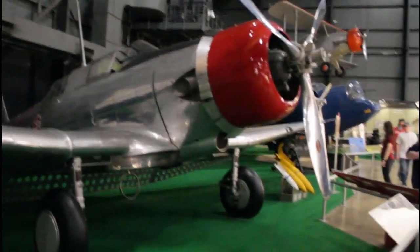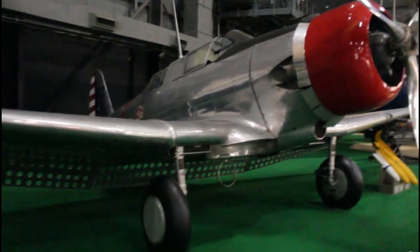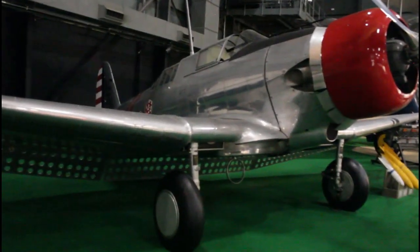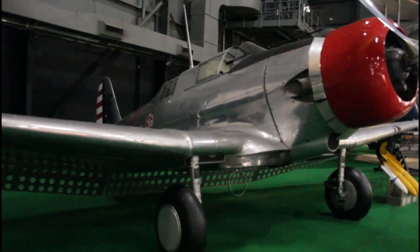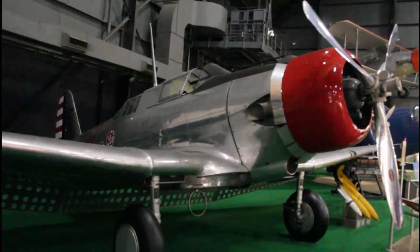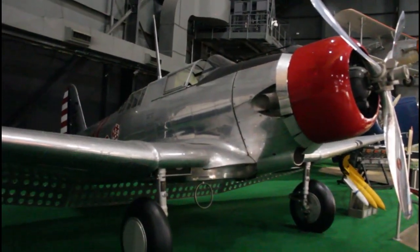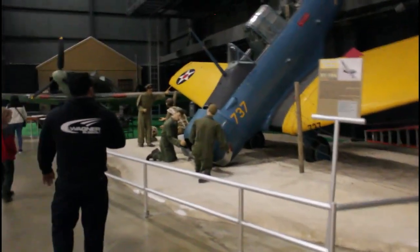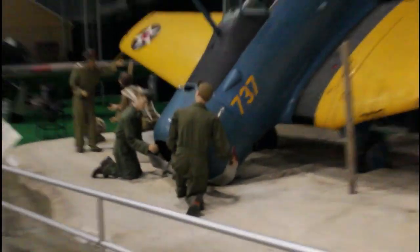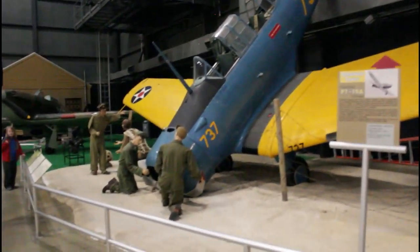Alright guys, we're looking here near the end of the pre-war and World War One section. You're starting to see some of the World War II models coming into place here. This one is the Northrop A-17A attack aircraft. I don't think these guys are having a good day right now. That doesn't seem like the way a plane is supposed to be sitting.